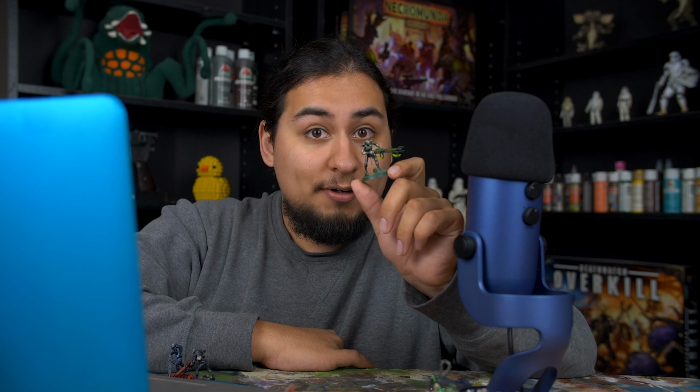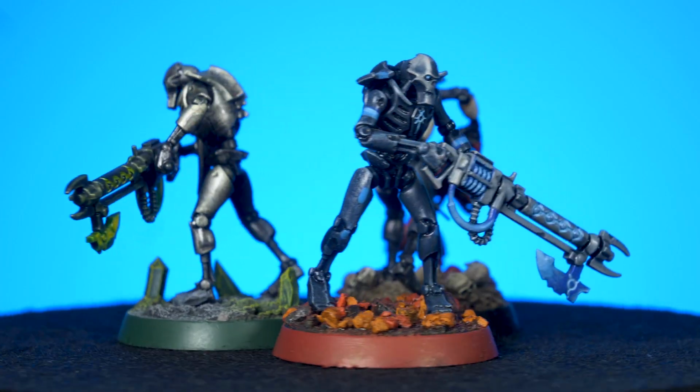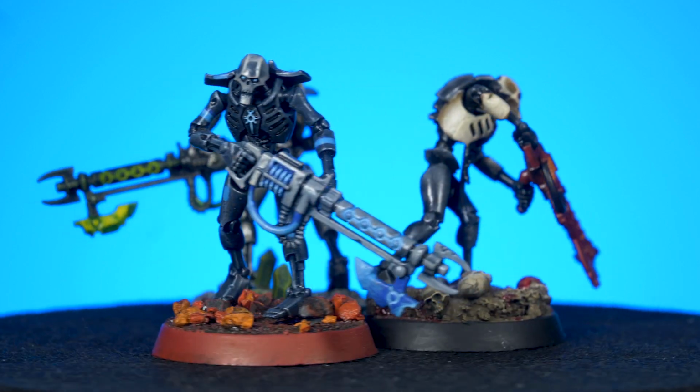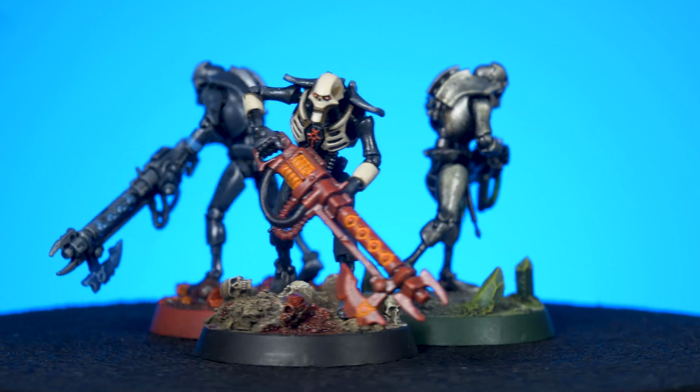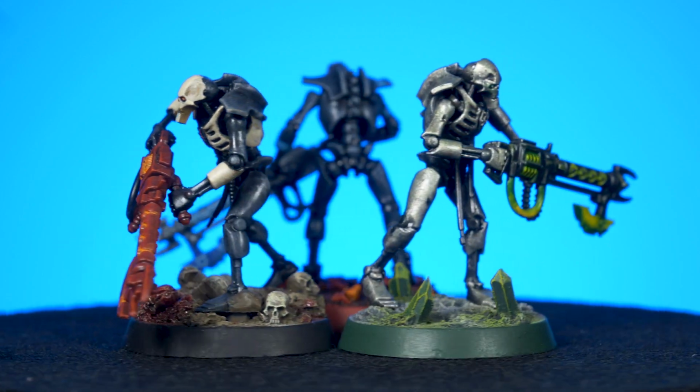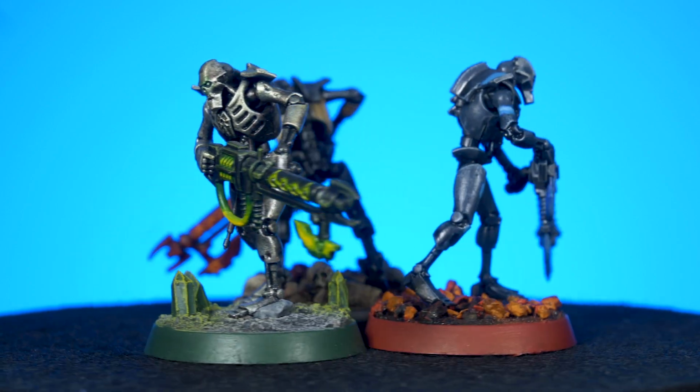Three Necron Warriors. These models are three Necron Warriors for Warhammer 40,000 by Games Workshop. These are the new Indominus Necron Warriors, and they've come out separately since then. These three models I painted up on camera for videos, and they come in three unique schemes, but the first one I think is my favorite.